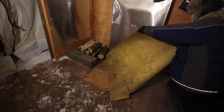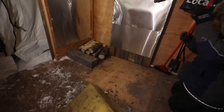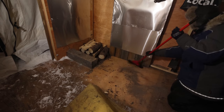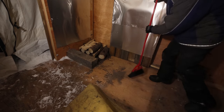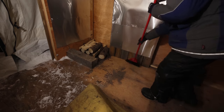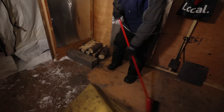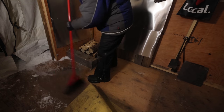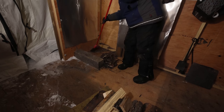My fireproof mat. It's not the most attractive thing, but it's good. It works. Okay. This is the beauty of having a camp like this.